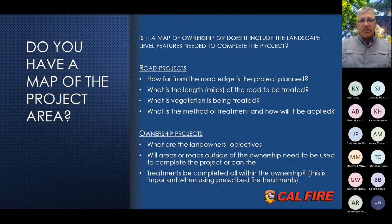How far from the road edge is the project plan? What is the length in miles of the road to be treated? This helps us calculate how many acres are going to be treated. What is the vegetation to be treated? Are we just talking about a weed eater going in there and cutting down grass? Or maybe it's an old field project that only grass has come back up in and no one knows where the CEQA document is for that particular project anymore? Or is it chamise and manzanita that's 10 feet tall and we need to cut it back farther than maybe 50 feet along the road because of the fire intensity in that? So the vegetation is very important to take into consideration in the feasibility.